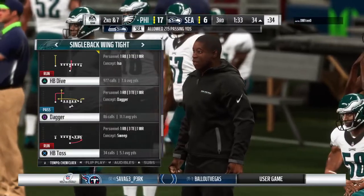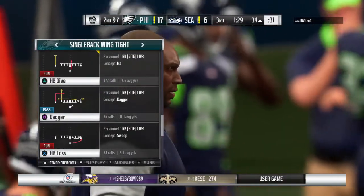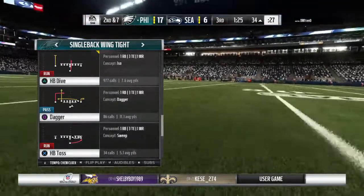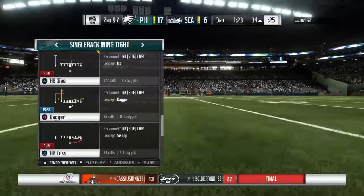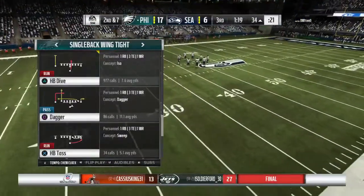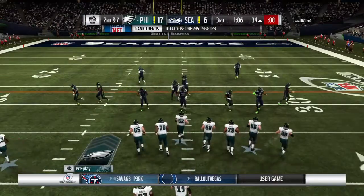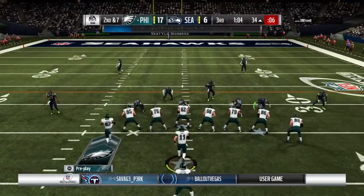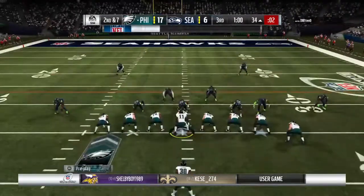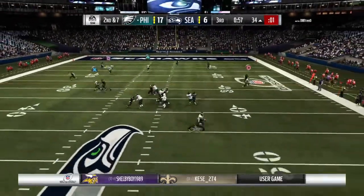Third quarter and you've got the lead. You're not ready to go into that 4-minute offense to close the game out. But a running game can really benefit your team right now. They just do get the snap as he'll look to throw.